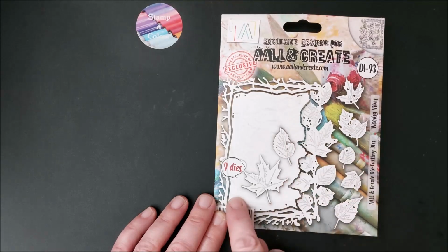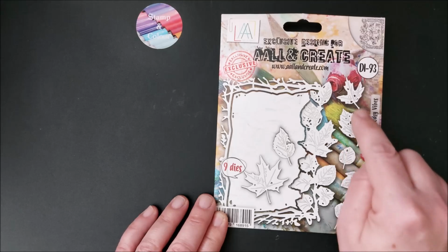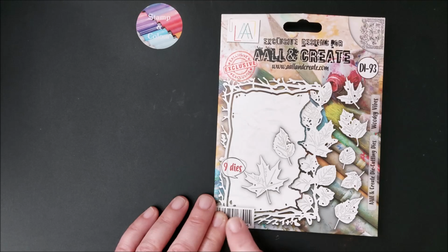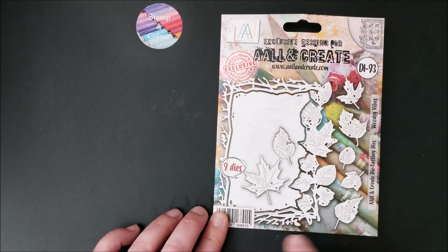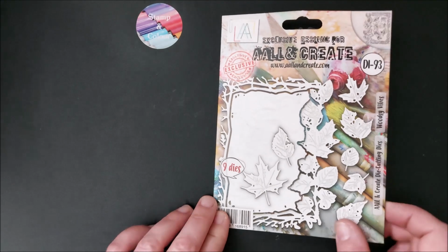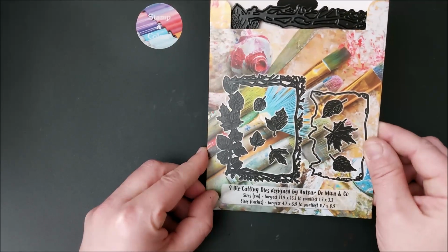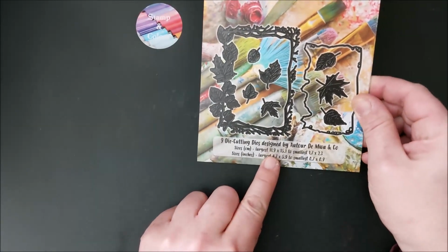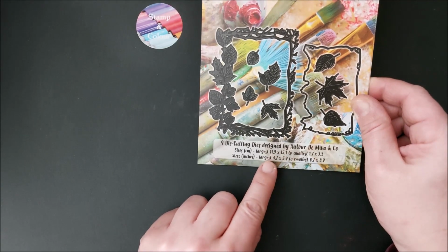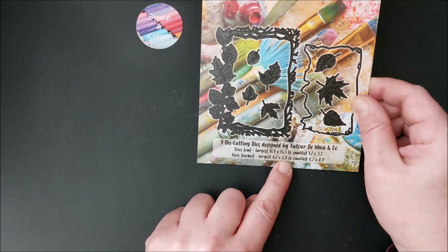The inside frame here, the twig and leaves frame, and all these little leaves in different shapes and sizes. The largest die is 11.9 by 15.1 cm. So the large frame is 4.7 by 5.9 inches.